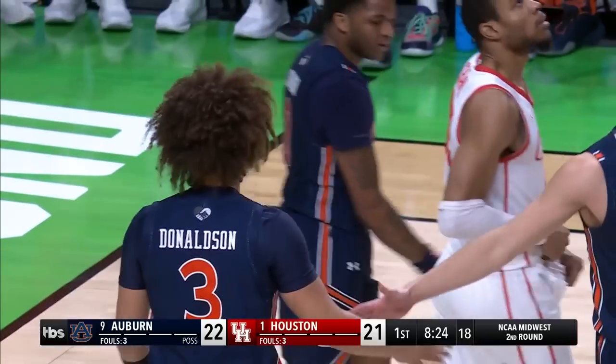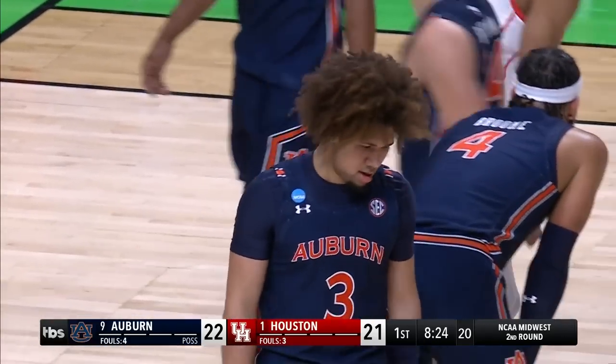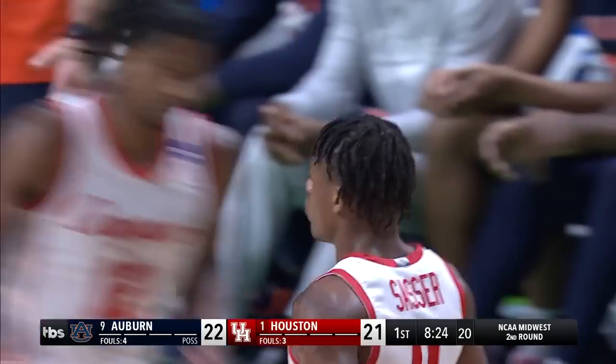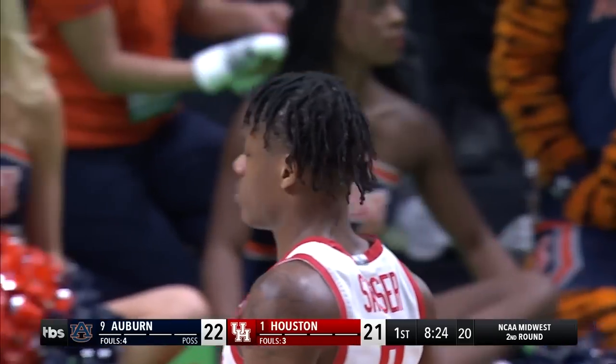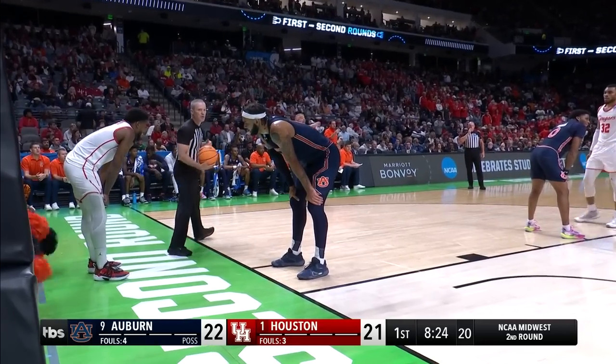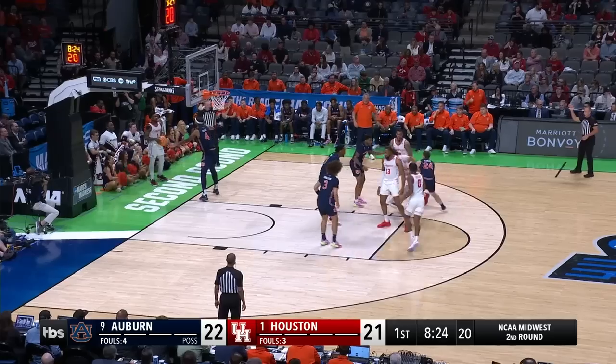That was Auburn's first turnover a moment ago. Off the bike and about to check back in is Sasser. Shad hasn't scored so far in this game. 11 minutes into it. He hasn't taken a shot either. As good as he is, he can really win a game without scoring. Yes. They prefer ringing the bell, obviously, but distributing, guarding, and leadership qualities.